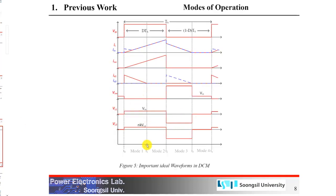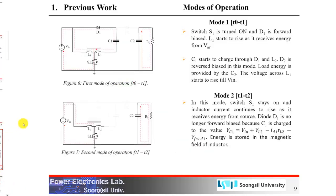And these are some important ideal waveforms in the DCM mode. And here are the modes of operation. In the first mode of operation, S1 is on, and the inductor L1 is charging, and also the capacitor C1 is charging through D1, and the load is fed by C2.